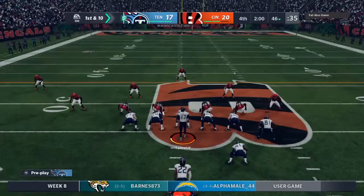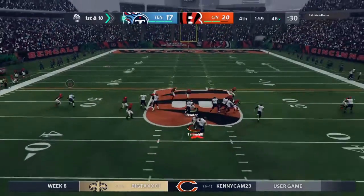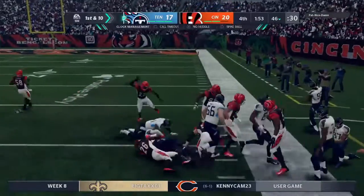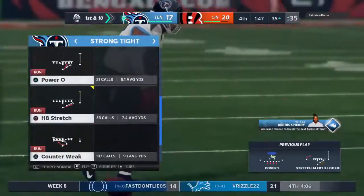So the Titans in possession of the football here as we get you reset. And let's see what they've come up with offensively after having time to talk it over. And just shedding him off there, and he's got this down to the 35. Another big gainer that time. This one goes for 19 yards.